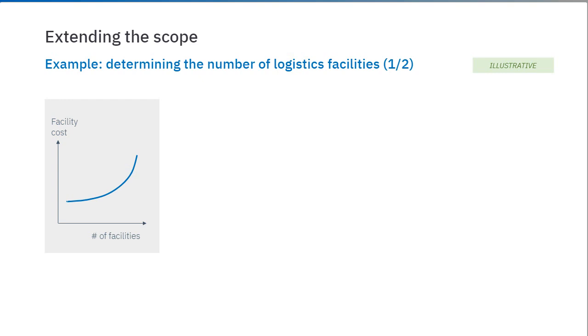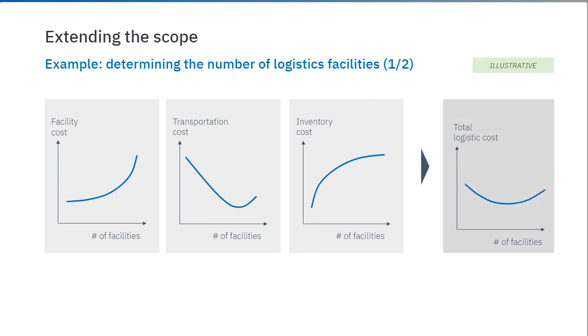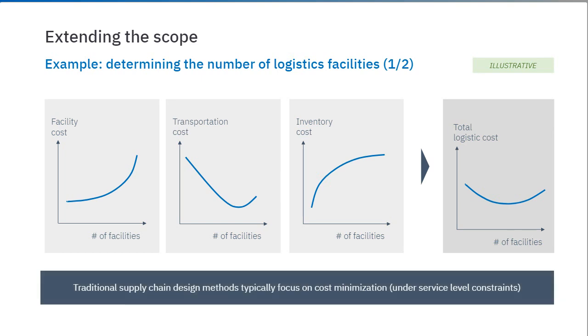So the first example is, let's say we are looking to determine the number of facilities that we need to deploy in order to service a given market. And so if I have my cost perspective, I will have some relationship between my number of facilities and the facility cost. I will have another relationship between the number of facilities and transportation costs. And I will have a third relationship maybe between my inventory and my number of facilities. And I'll combine all of these things together into a single optimization model, and I will end up with a conclusion that I need to deploy 4 or 5 or 10 facilities to minimize my overall costs. And that's pretty much the approach that has been applied over the years, the traditional de facto approach that has been used.